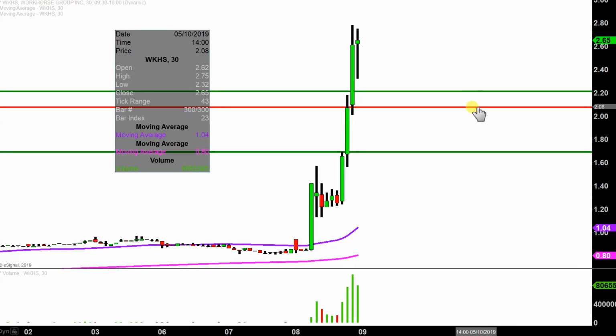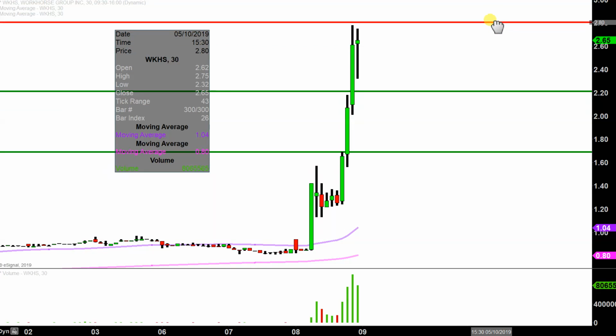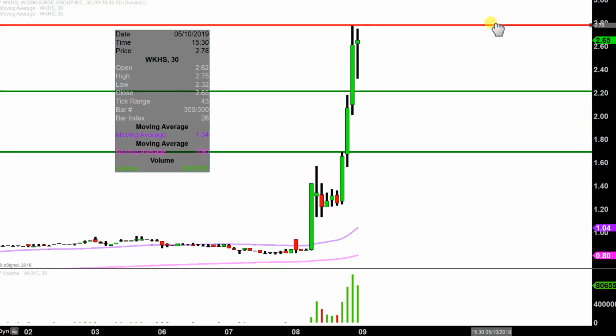What about levels of resistance? Nothing fancy or complicated behind this at all, other than the fact that the party finally stopped this afternoon right up there at $2.80. So 2.80, public enemy number one going into Thursday. All in all, though, great movement, great volume. Like I said, now it's just a question of can the price build even more upon this momentum? We will see.